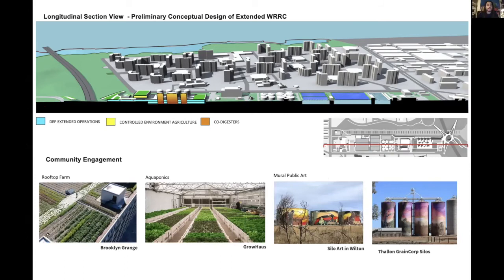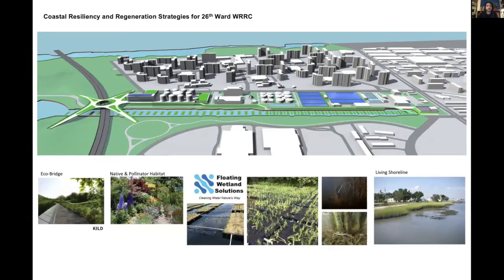Sorry. Additionally, we have community engagement, again providing rooftop farms, aquaponics, and examples of how the digesters can serve as mural public art. And last, we have coastal resiliency and regeneration strategies. Again, the EcoBridge serving as a platform for native and pollinator habitats, floating wetland systems to remediate the Hendricks Creek, and living shoreline to further improve the water quality.